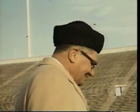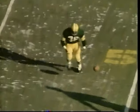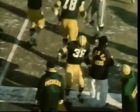Packers out of the huddle, up to the line of scrimmage. 3rd down, the long 8 for them. Starr takes the snap from center. He's back to throw. Fires out to the right side, left side, rather. It's incomplete. Ben Wilson couldn't handle the pass, and the Packers will be forced to punt again.